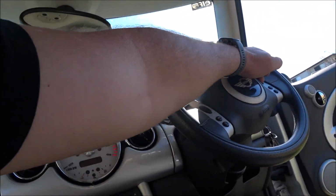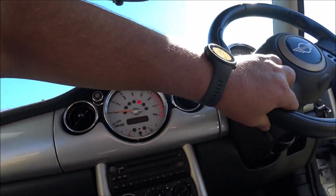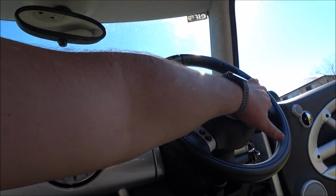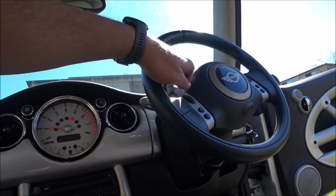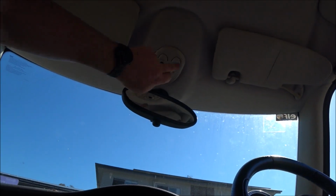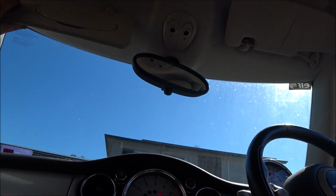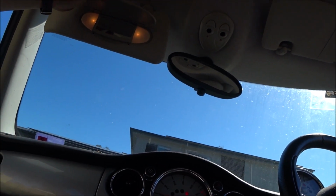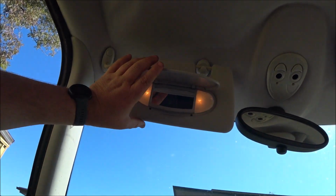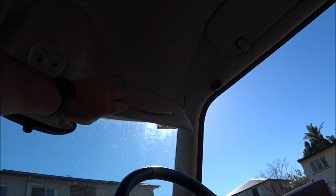Horn doesn't work. Don't know what these buttons are for. Don't know what these ones are for. Interior light, both work. Oh look, it's got a lit mirror. Nice. Even that one. And this is something I've never seen before, a side one.